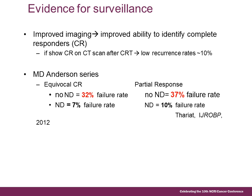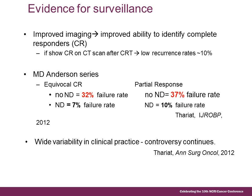Yet in those patients, if they had a neck dissection, the failure rate was about 7 to 10%. So neck dissection in that group of patients was essentially mandatory or important. As a result of the lack of definitive evidence, there is wide variability in clinical practice. In the US, most people practice surveillance. In the UK and France, there's still a considerable proportion of clinicians who practice planned neck dissection.